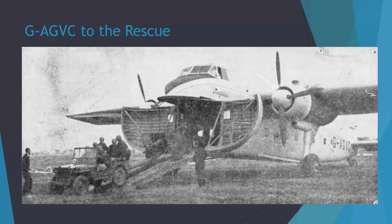However, the gliders had broken away from their tow ropes and were not available to take part in the display. An officer who had witnessed the freighter's demonstration earlier suggested it stand in for the gliders, and Sims and crew were asked if they would assist. G-AGVC took off carrying 2 jeeps and a 6-pound gun and crew.